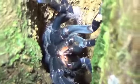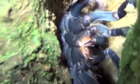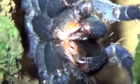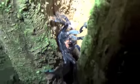This is a defensive posture, raising the front legs. These guys will back into a hole and do this to expose their fangs. They'll scare predators off most of the time. There are ground-dwelling spiders, but there's also a lot of spiders that build webs to capture their prey.